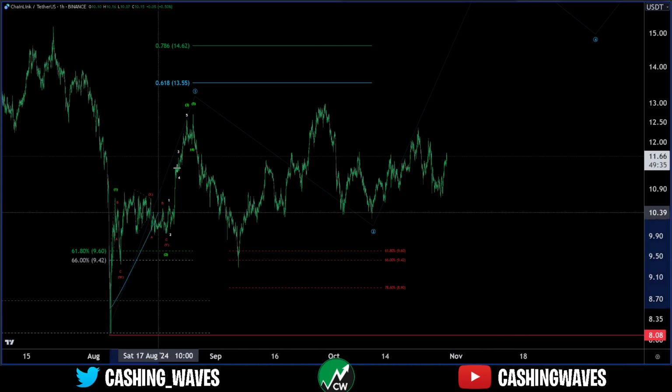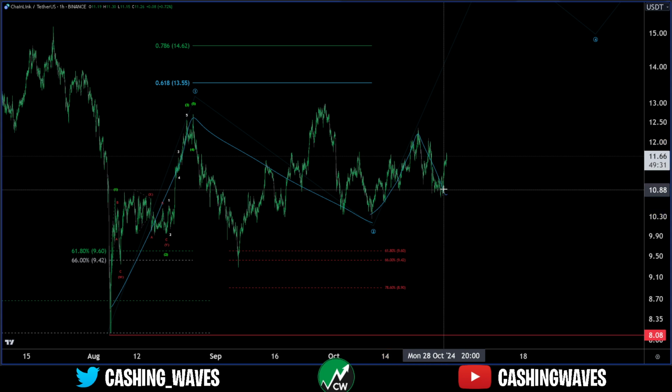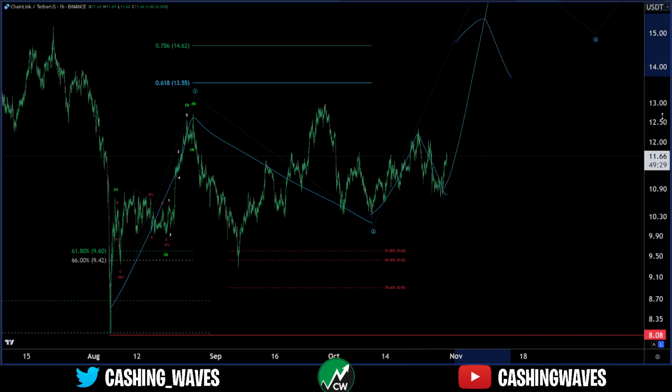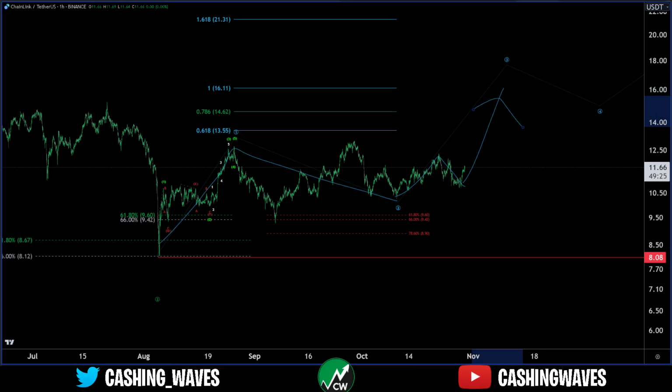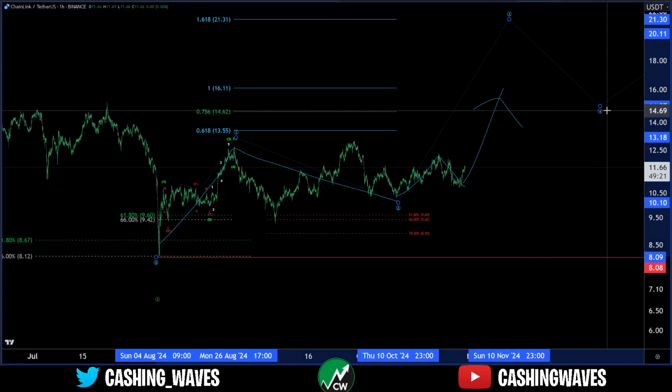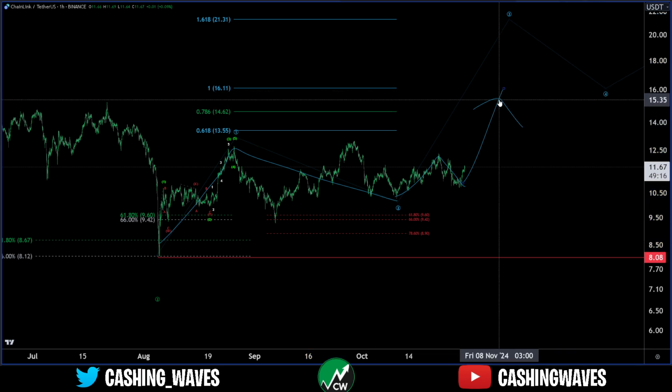In that scenario, this would be 1 and 2. This would be a 1 and 2 of a smaller degree, and we'd look for upside for our third wave. Targets for that would be the 1.618, eventually all the way up at 21, correction back to around 16 for our fourth, and finally our fifth wave.